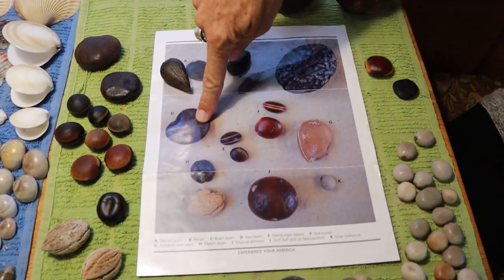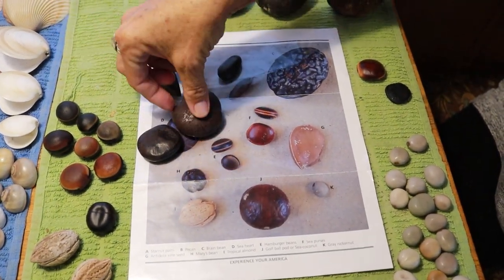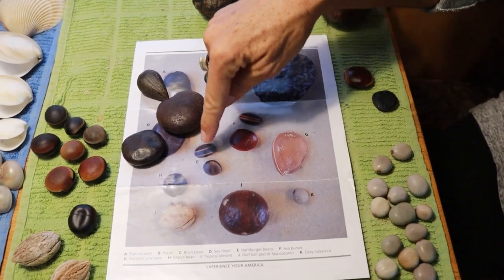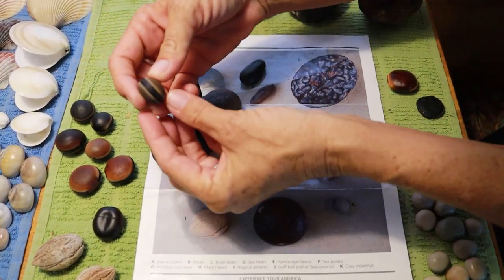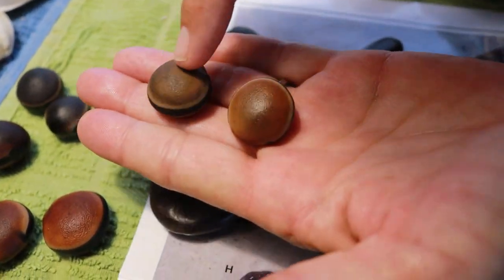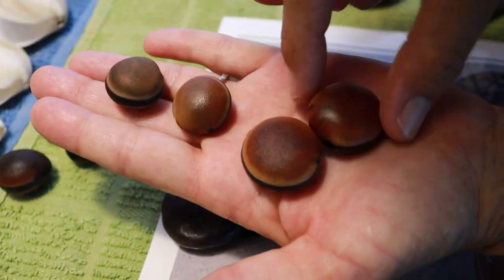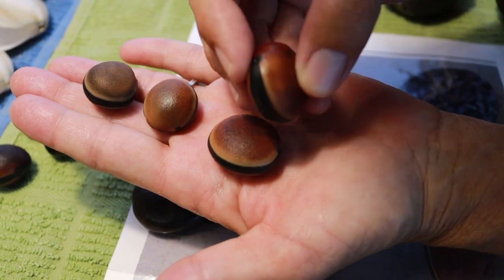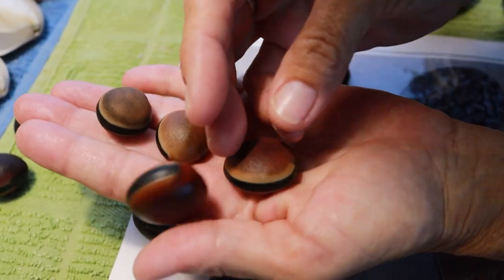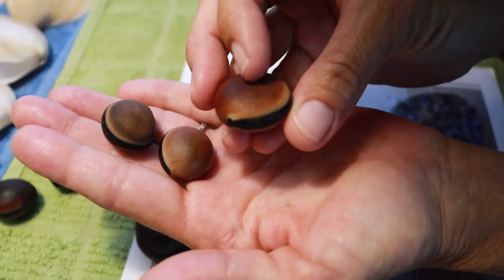Down here, this one's called a sea heart. I found two different specimens of the sea heart. And then next to that, probably the coolest sea bean of all, these are called hamburger beans. And there's two different varieties. There's brown hamburger beans and red hamburger beans, and they're also slightly different sizes. But look how cool that is. Like, it literally looks like two buns, whoops, with meat inside. Isn't that the craziest thing you've ever seen?